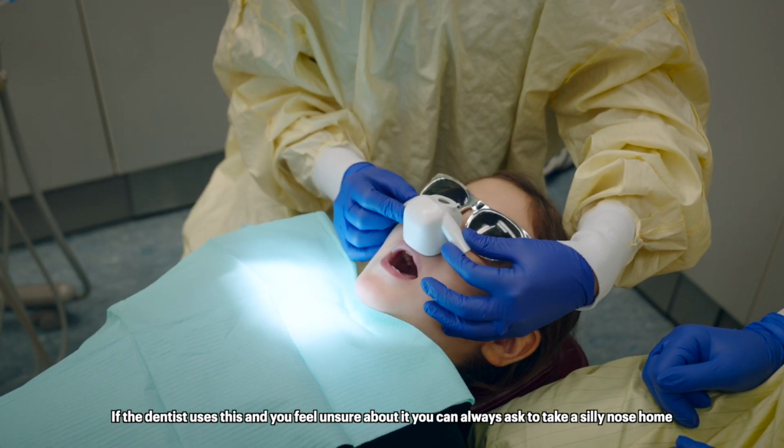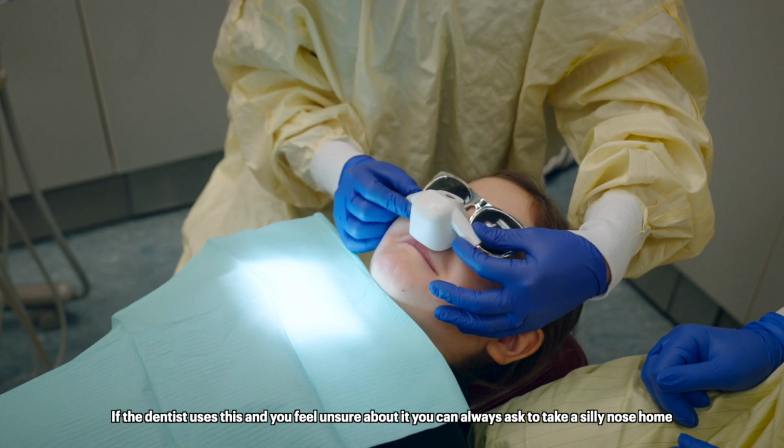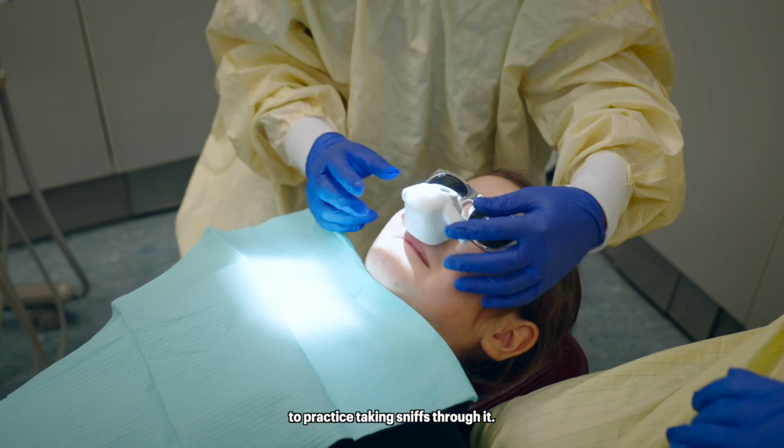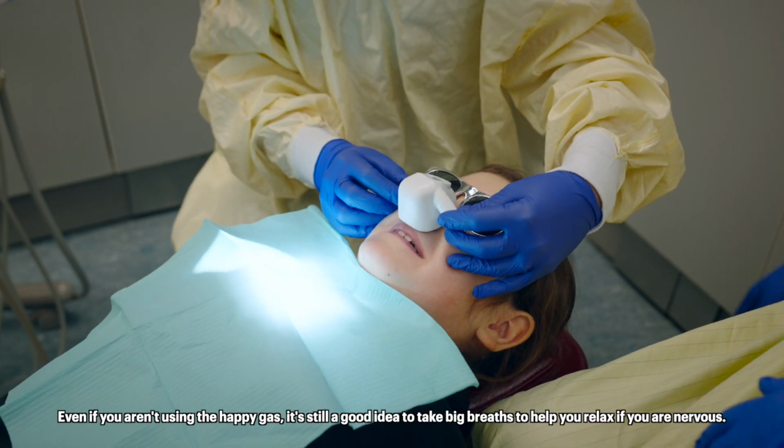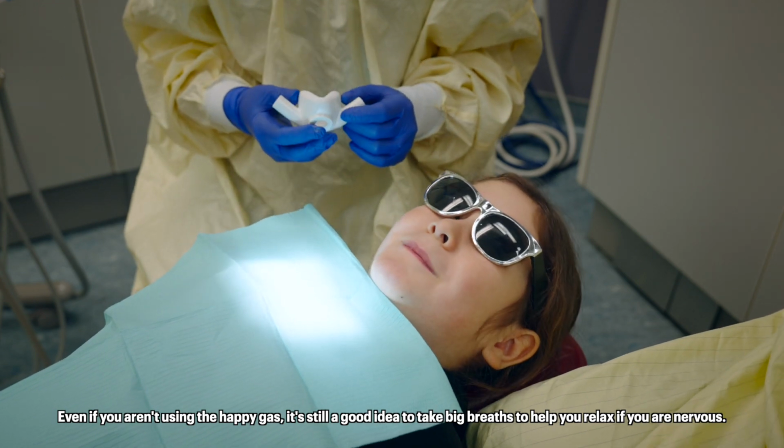If the dentist uses this and you feel unsure about it, you can always ask to take a silly nose home to practice taking sniffs through it. Even if you aren't using the happy gas, it's still a good idea to take big breaths to help you relax if you are nervous.